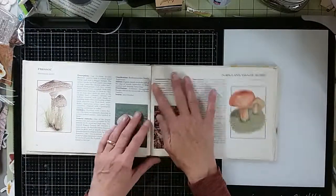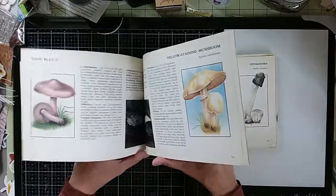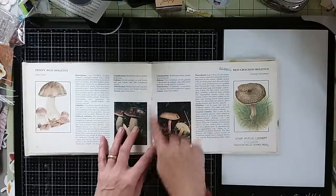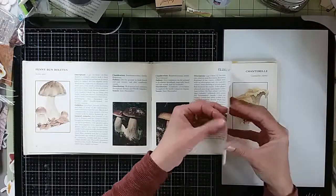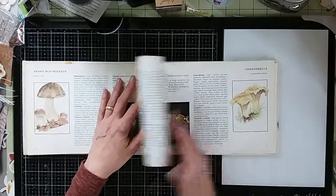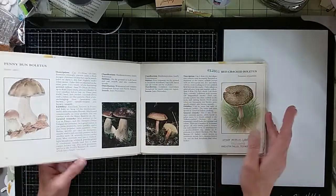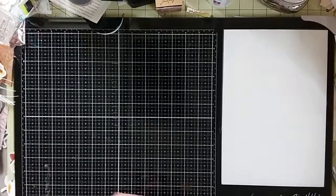But the other great thing about this book, and I haven't really looked to see if the signatures are sewn, I think they are. Oh, they are. Okay, there's the stitches. But the other great thing about this book is that the pages are along lengthwise. So even folded, you would have some pretty decent pages for a journal. So I do like this. It has many uses. And this was a good buy. I'm glad I got that one.